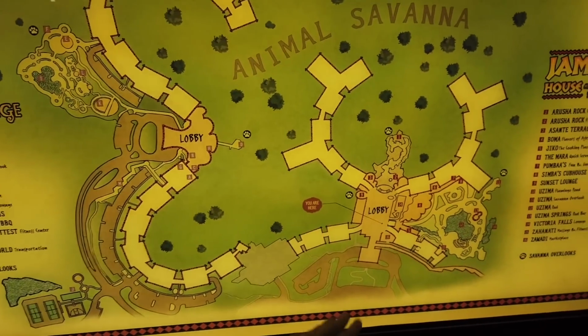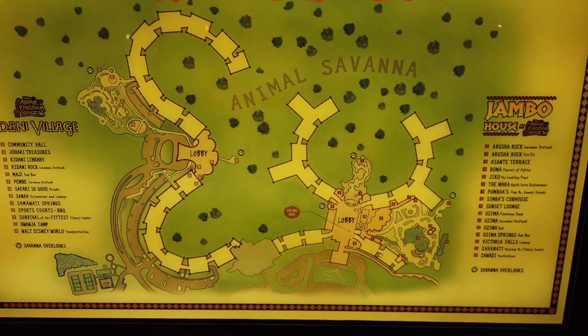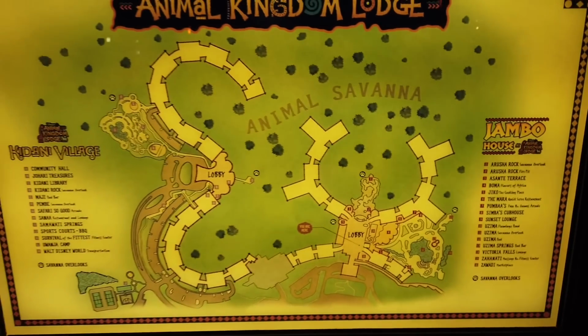There's also a shuttle, so you don't have to make this long walk from lobby to lobby if you're trying to get to the other side. But it should be pretty fun. All of this green area is savanna, and there's even some over here as well. So I'm really excited to take a look around and see some animals.